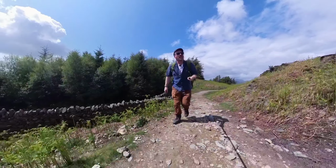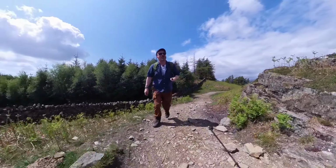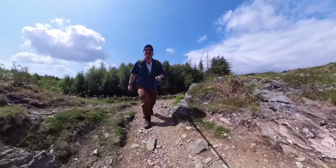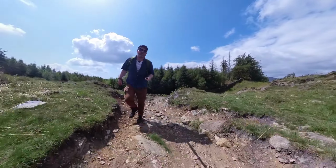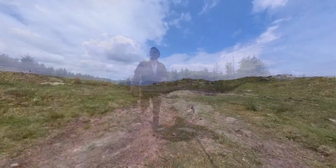Quite a few forks to negotiate on this route that I've chosen, so I'm trying to film everyone. I'm sure I've already shown you the map though.